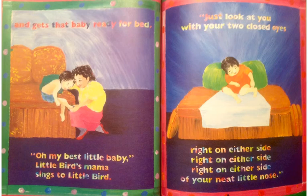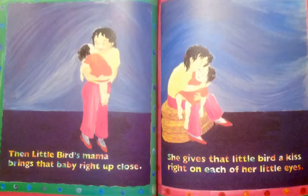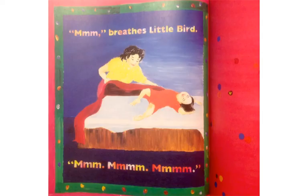"Oh, my best little baby," Little Bird's mama sings to Little Bird. "Just look at you with your two closed eyes right on either side of your neat little nose." Then Little Bird's mama brings that baby right up close. She gives that little bird a kiss right on each of her little eyes. "More," breathes Little Bird.